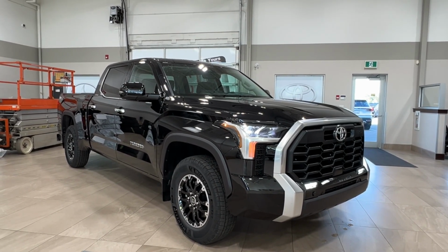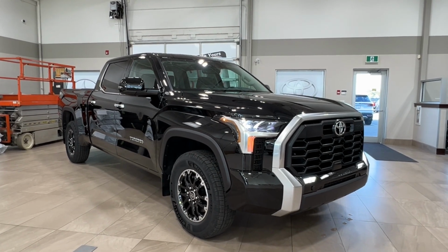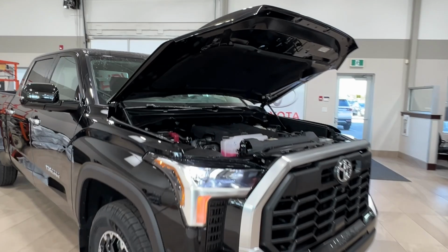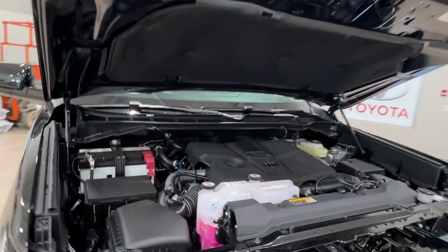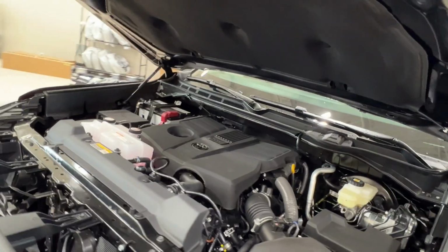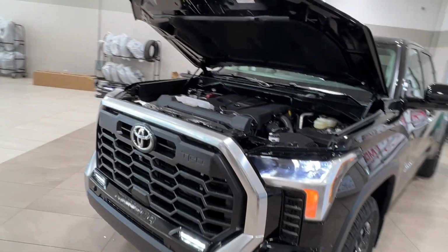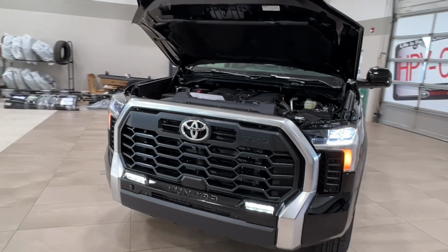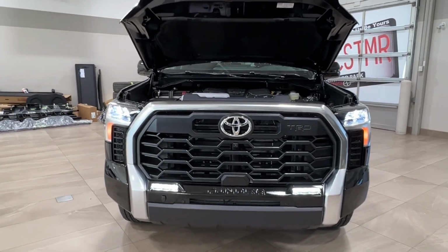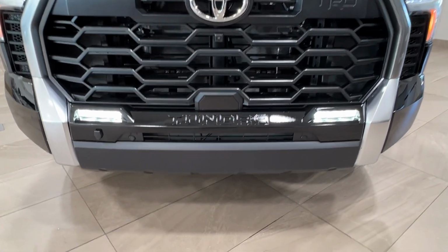Today we're looking at a Toyota Tundra Limited TRD off-road long box in the color black. Let's take a look. Starting up front here, underneath the hood, we have the twin-turbo 3.5-liter V6 engine, automatic transmission, gets up to 389 horsepower, 479 pound-foot of torque, towing capacity up to 10,967 pounds, payload up to 1,642. Up front, you've got LED headlights, customary daytime running lights, fog lights down below.